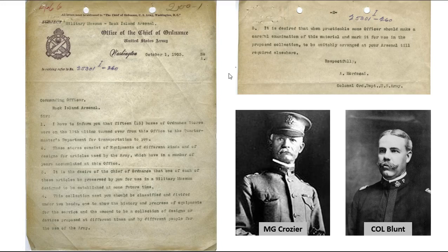So the founding of the Rock Island Arsenal Museum is really the culmination of three unique events that led to the founding of the museum and its opening in 1905. The first event was on October 1st, 1903. Chief of Ordnance, Major General William Crozier, notified Rock Island Arsenal that 15 boxes of ordnance material would shortly be arriving for, quote, the purpose of preserving it in a military museum to be established at the Rock Island Arsenal.